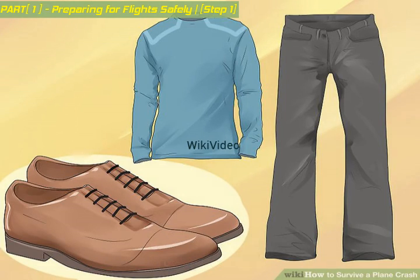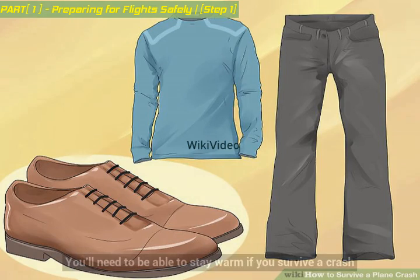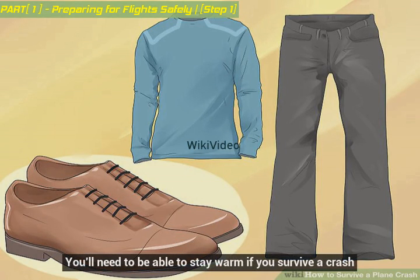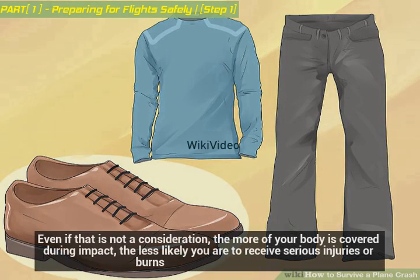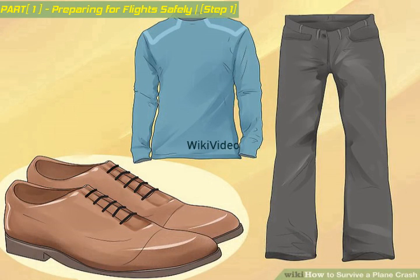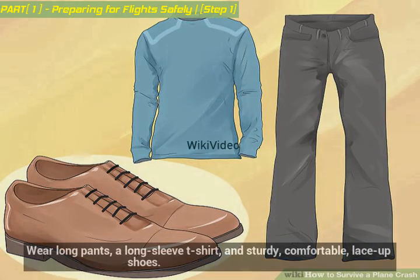Dress comfortably. You'll need to be able to stay warm if you survive a crash. Even if that is not a consideration, the more of your body is covered during impact, the less likely you are to receive serious injuries or burns. Wear long pants, a long-sleeve t-shirt, and sturdy, comfortable, lace-up shoes.